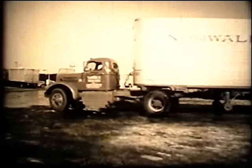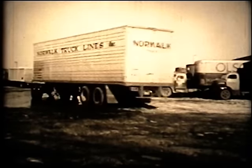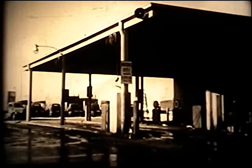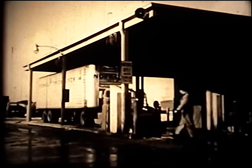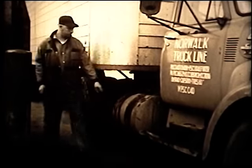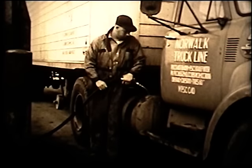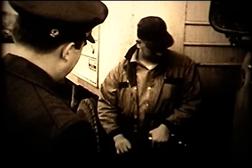Then the yard man drives the truck to the checkout station. Yard men do all the driving inside the terminal. The truck must be ready for the open road before Tom starts his driving. This man is pumping in 120 gallons of gasoline. Tom always stands by to keep watch on his own truck.